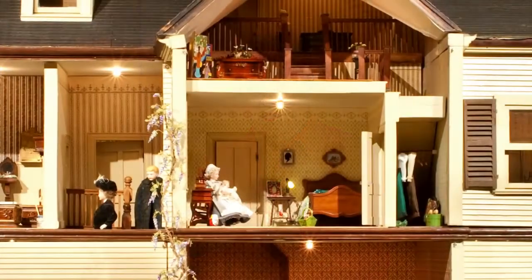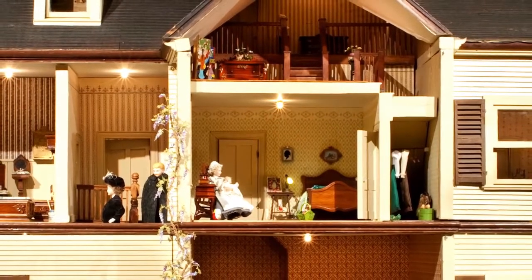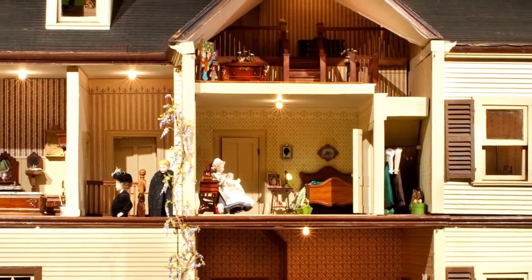I kind of just put what I had been doing, gardening. I'd gardened outside all my life, and I just kind of transferred that to miniature. That was my two loves. I loved miniatures and I loved gardening. So that's how I got started in miniatures.